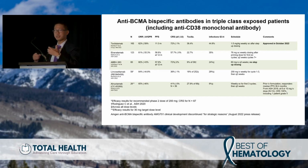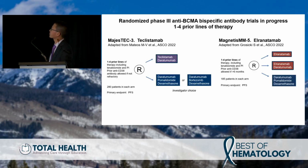This is an area of active clinical development. There are multiple bispecific antibodies under investigation. We have teclistamab, elranatamab, a whole slew of bispecific antibodies. Right now it's too early to say whether they are more similar or more different. There are some differences in scheduling and frequency of dosing. So I think a lot of this is to stay tuned.